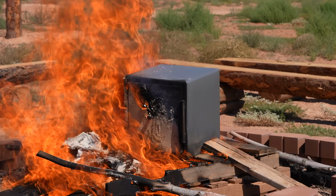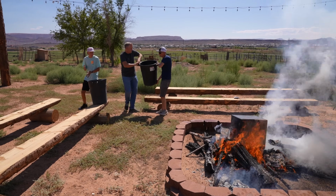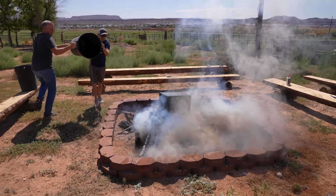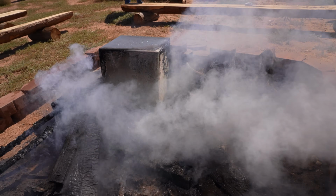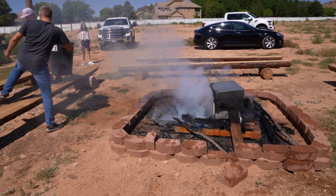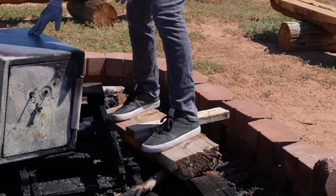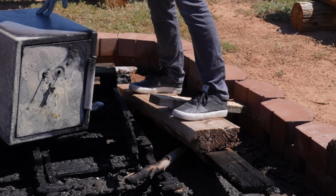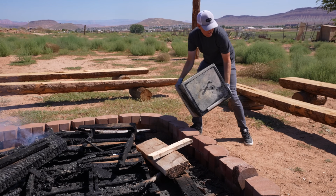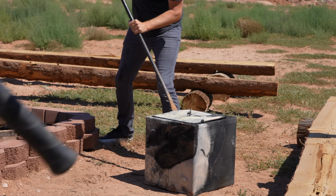It only took a few minutes for the entire front of the safe to just be completely demolished. Whoa. Oh, second garbage can of liquids. Oh, that is great. Wow, look at the safe. I don't even think I need to use my fire extinguisher. Let's get this safe out of here. I'm gonna stand on this board like I'm surfing, but at least my shoes aren't getting dirty. Yes, it's out. Oh, nice.